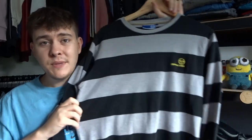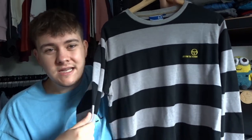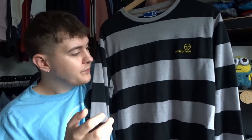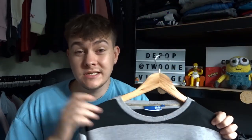It doesn't really measure out to be an XL, but obviously the material is not knitted, not a super soft, comfy sweatshirt, so it's probably shrank in the wash slightly. I'm not too bothered about that because as long as you include the measurements, it should still sell pretty well. And it's a brand that does really well on Depop. So I picked this up for, again, I think £3, and I'm gonna list it for about 20 to 25.